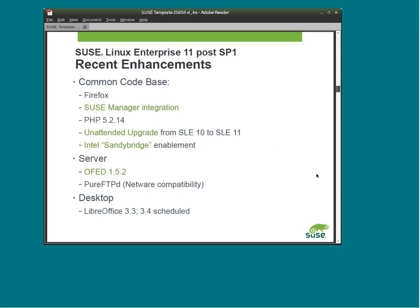SP1 for SLE 11 was released last year. So here are some of the things that we've even enhanced since SP1 was released. We've updated Firefox, some continued SUSE Manager integration. We're going to talk about SUSE Manager. We've created a tool to be able to do an unattended upgrade from SLE 10 to SLE 11. And this is a unique differentiator for SUSE Linux. Red Hat does not have anything like that. They do not encourage direct migration from one to the next. They want you to do a moving workload, which in some instances makes a lot of sense. However, there are a lot of customers who want to be able to move from SLE 10 to 11.